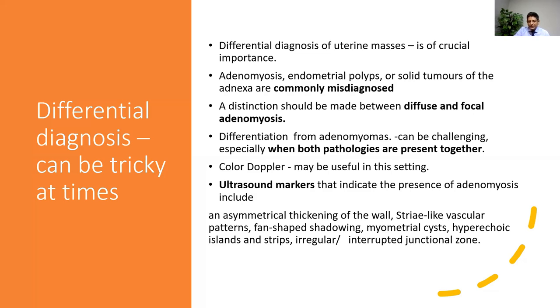So the ultrasound markers that indicate the presence of adenomyosis vary. It could be an asymmetrical thickening of the wall. Unlike fibroids, there'll be diffuse thickening of the posterior wall mostly, and sometimes the anterior wall as well. There'll be striae-like vascular lakes. It's quite different to a fibroid.